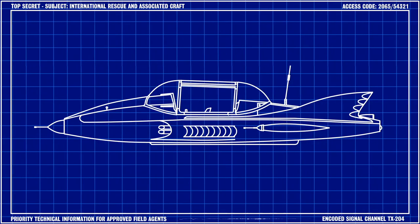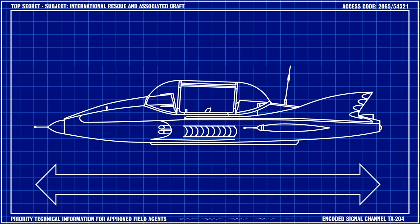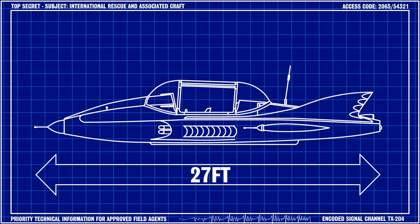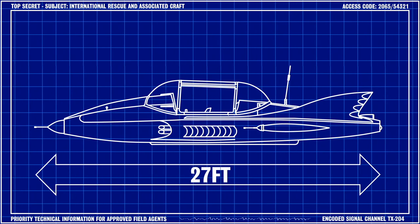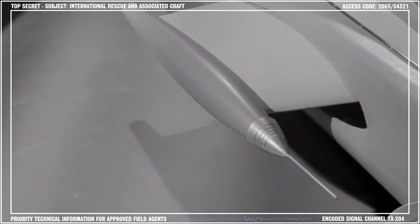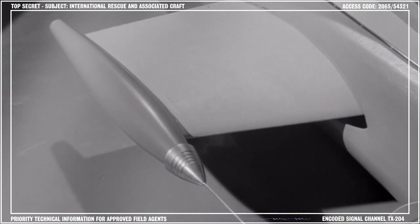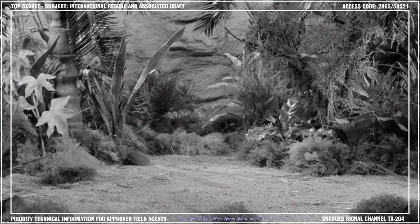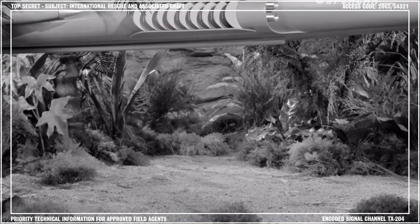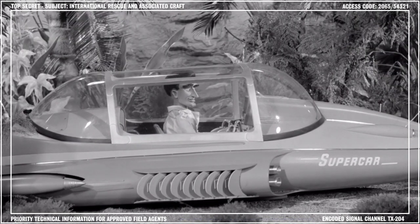Currently on display as part of the Aviation Heritage Collection at Unity City, Supercar measures 27 feet in length, 5.5 feet in height, and 11.5 feet in width. Supercar's rear-mounted wings could be extended to provide greater stability while in flight, increasing the wingspan to over 18 feet. Because of Supercar's compact size, it was limited to a maximum of 5 occupants, but that made it relatively discreet and able to land in the tightest spots.